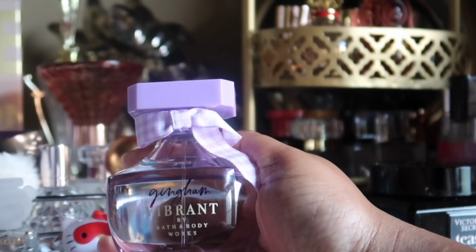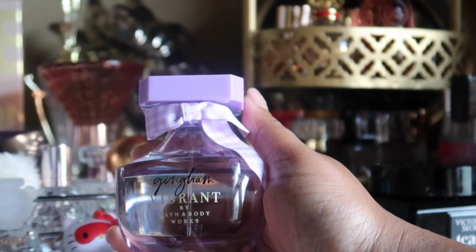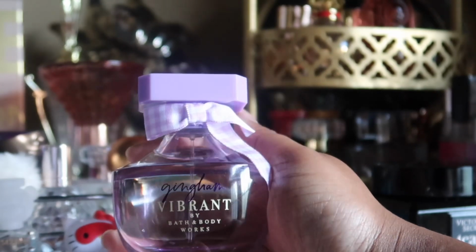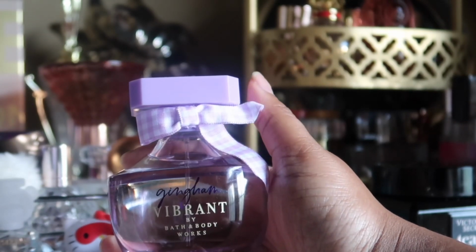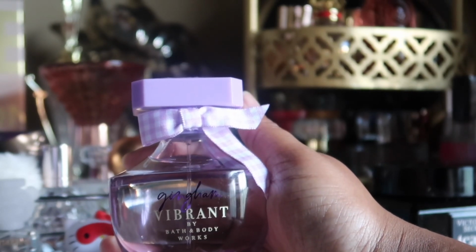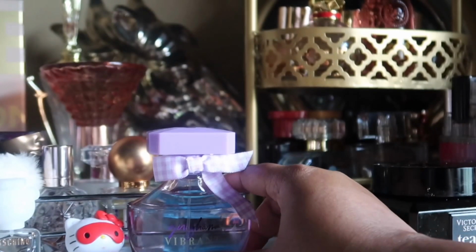But anyway, this is a nice, fruity, pretty, elegant type of perfume. Something that I feel like you can wear very easily. It's just so beautiful. They discontinued this. This was my favorite one out of the line, but I'm so happy that I have a full-size bottle of the perfume. I was really obsessed with it.